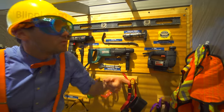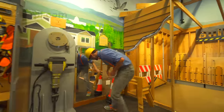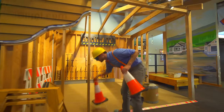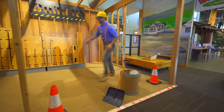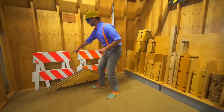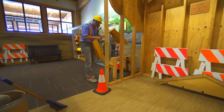Whoa, okay, let's go. Oh, good thing I have my hard hat on. Okay, let's get some safety cones. Let people know we're gonna be building a house over here. Okay. Okay. And here we go. Road sign. Oh, here we go. Gotta put this over here.